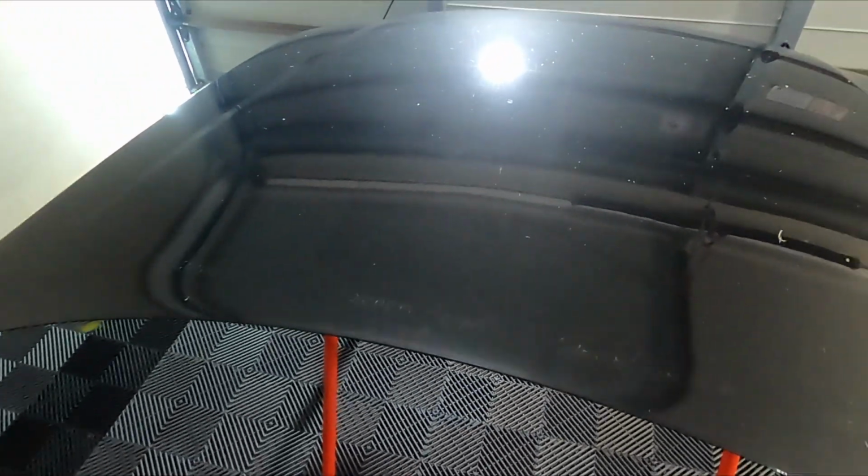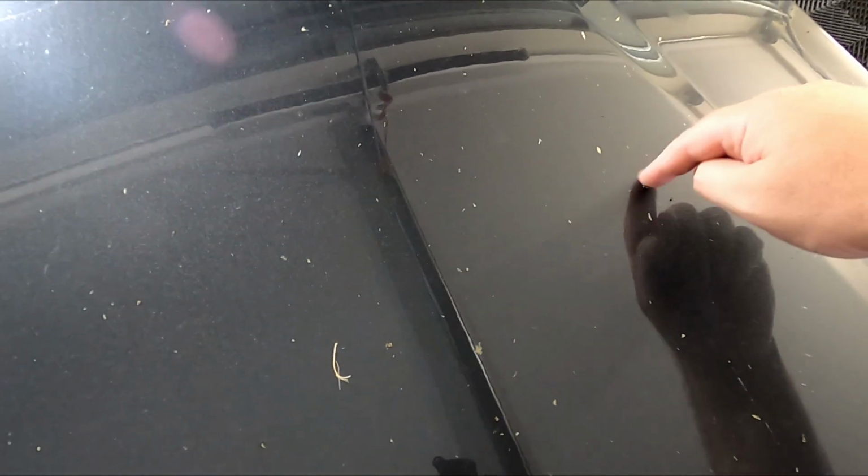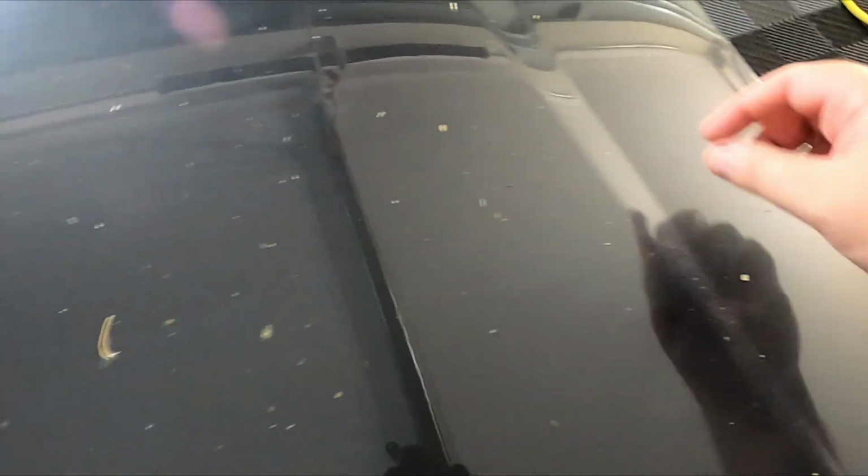It has been pretty crazy weather here in Queensland. You can see this is absolutely filthy. Lawn getting mowed and then the crazy wind and rain we've had. I won't touch the painted areas or the covered areas, but it's got some grass and stuff that has like baked itself on. So this panel is really dirty at the moment. As you can see, some of this stuff isn't even wiping off.